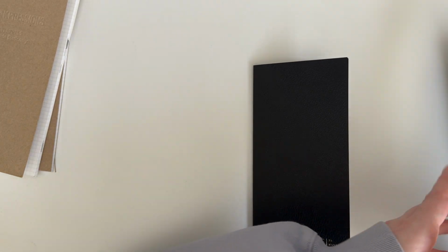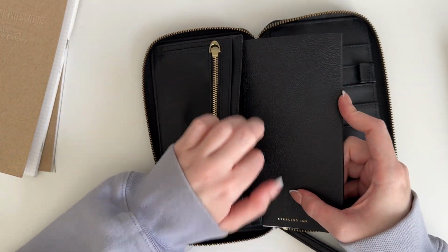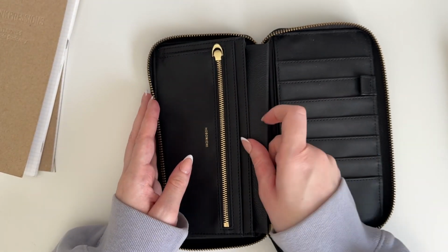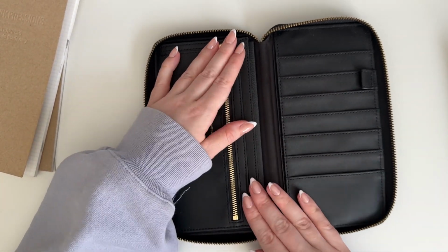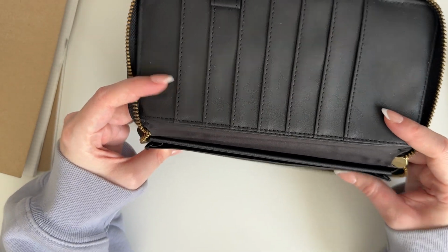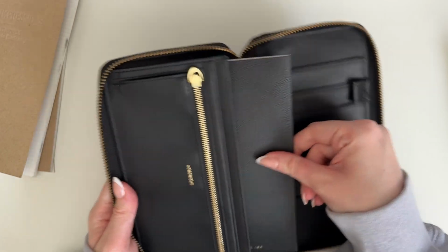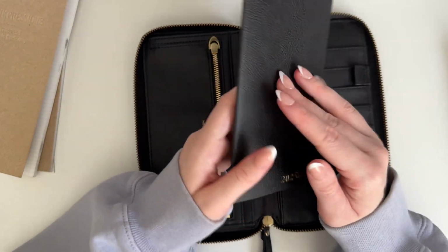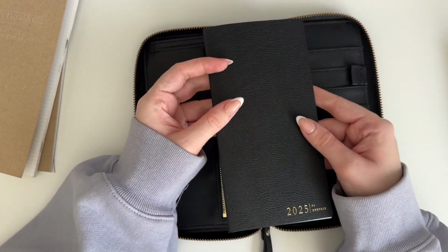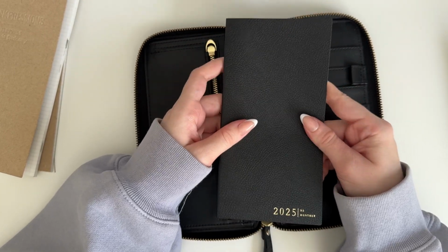Plus, if I'm using this cover, it can fit into this pocket, which is a way for me to have it on hand. And it fits really nicely. I plan to share a little bit more about how I use this once I have it set up for 2025, but right now it's just a little bit of sticky notes as I am finalizing my goals.